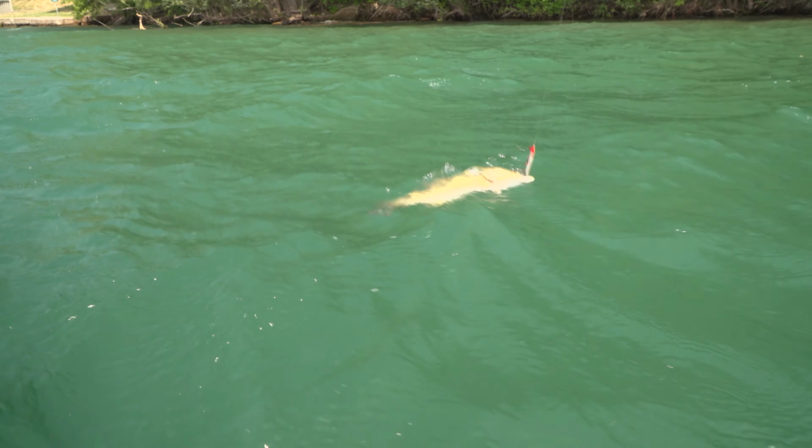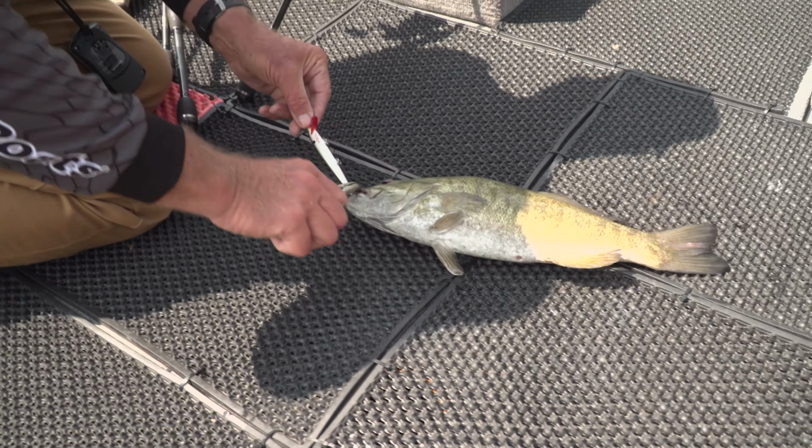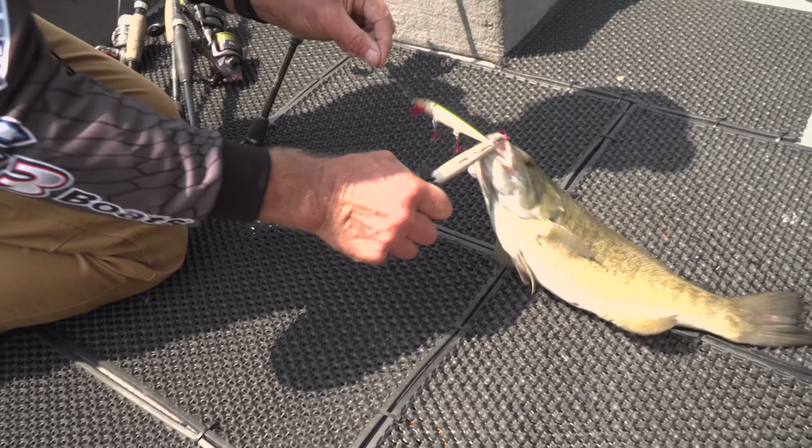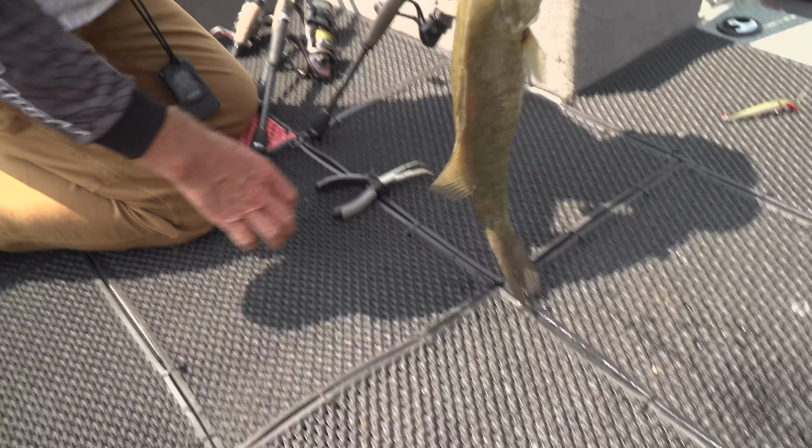If it gets off, it's okay. It's only got 1 hook in him, I think, which is perfect. Just trying to get the shaft of the hook, very important, not the actual hook itself, because you can bend it. Let me hold him up.